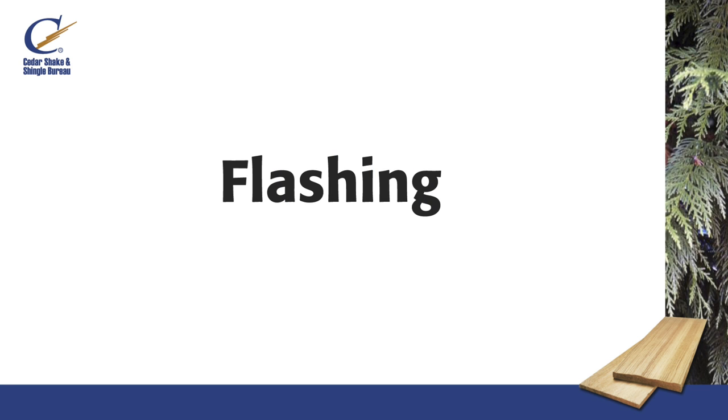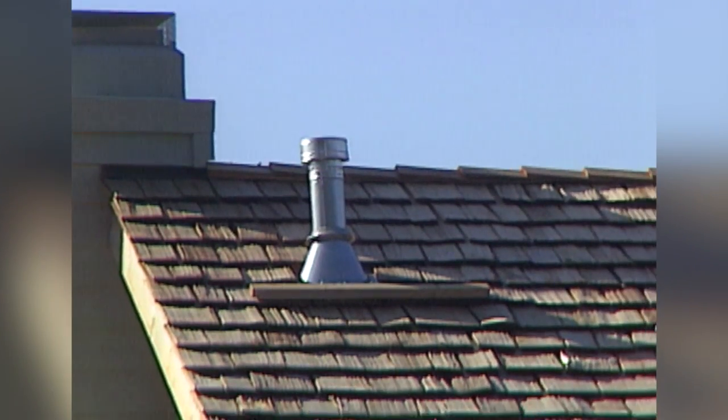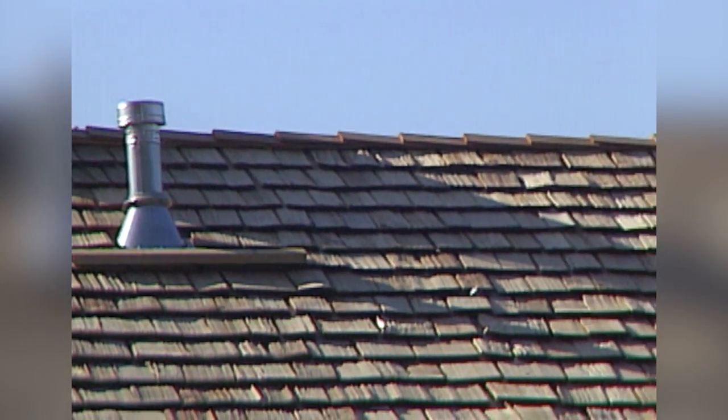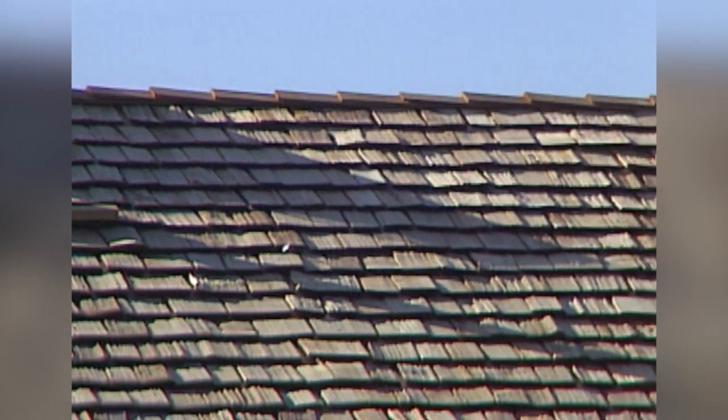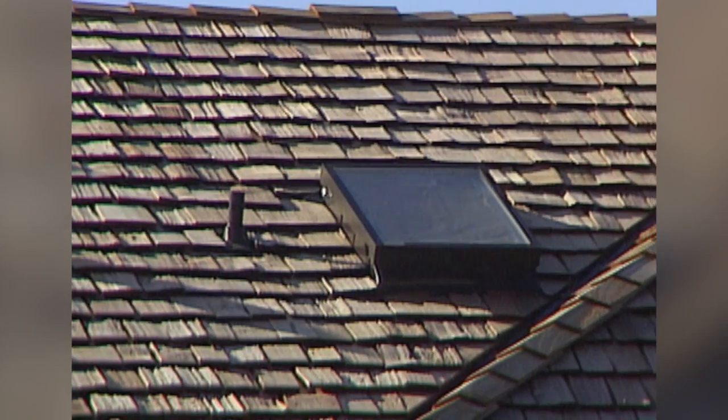Flashings, vents, chimneys, and skylights aren't difficult if you think of them as just another shake or shingle. Install flashings as if they're another roof surface, forcing the water to the surface so it can run off. We'll look at two different types of flashings, those around vents and those for wall junctures, chimneys, and skylights.